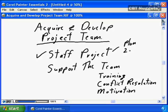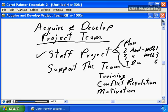So you need 2 analysts in month 1. You need 3 more analysts in month 3. You need 5 developers in month 6. Whatever the staffing plan is going to be for your project, you need to work with the Human Resources Department to execute that plan.